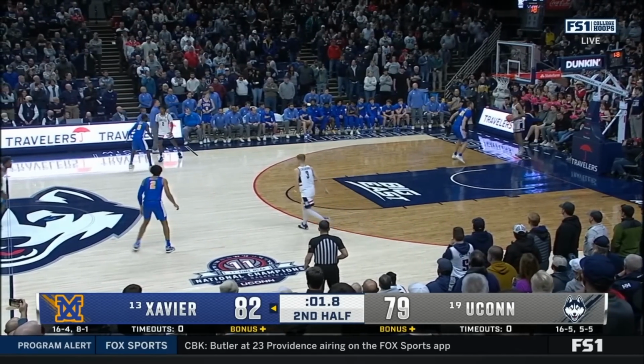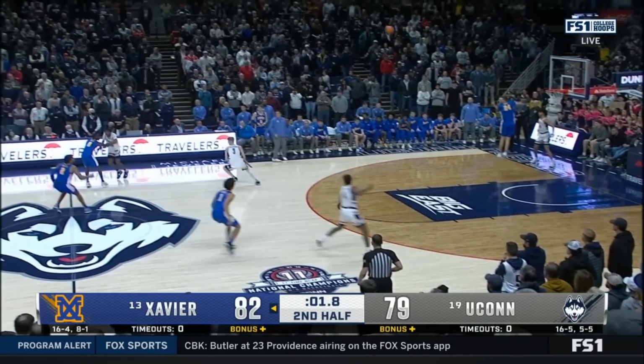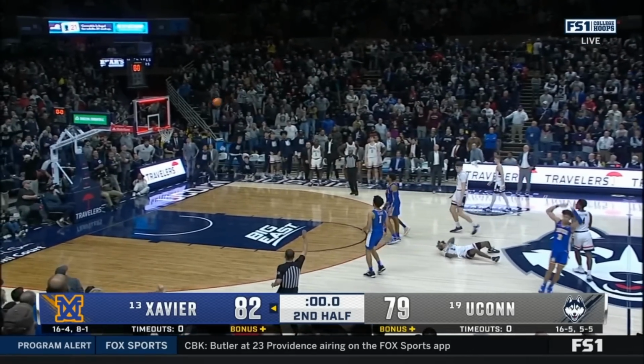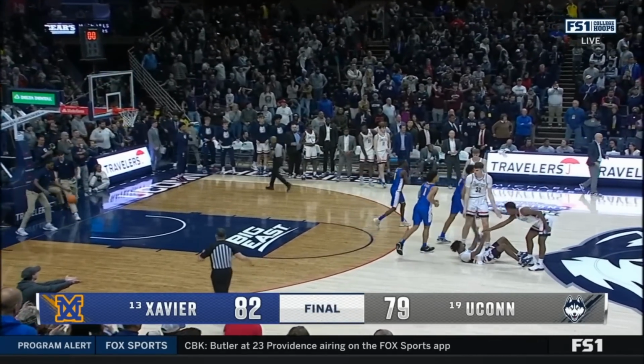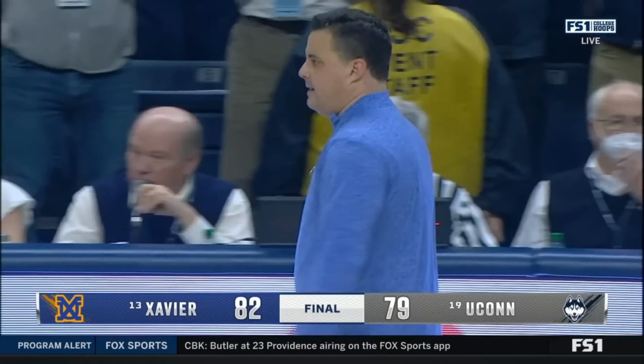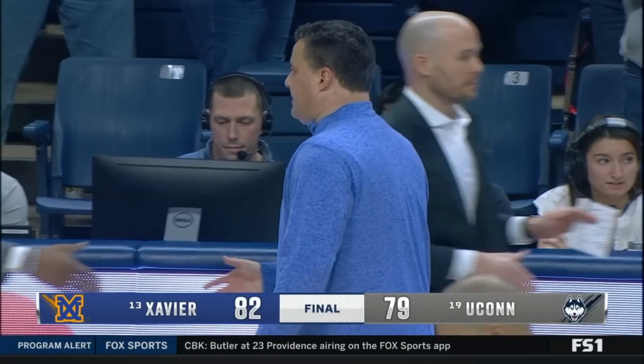Yep. It's Hill to Leitner time. Klingon gives it up. There's the 3, and it's an air ball. A nice idea to get it to Tristan Newton. 82-79, and Xavier gets the hard-earned season sweep against Connecticut.